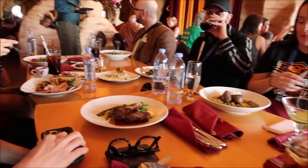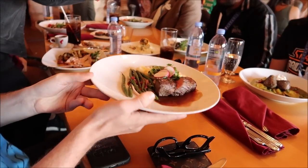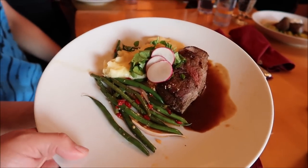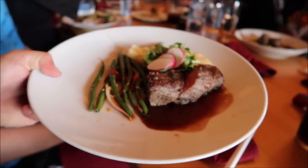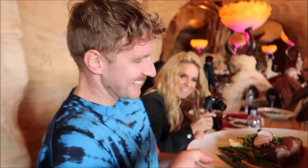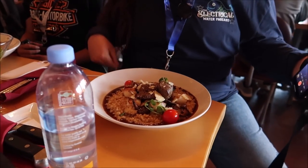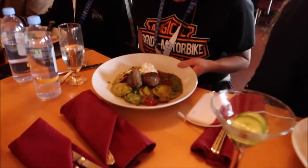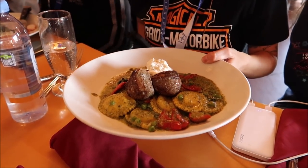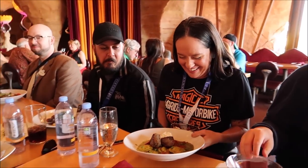Dinner has arrived. I haven't gotten mine yet, but here is everyone else's food. Here's Sean's filet medallions. Look at that. That's a good looking piece of meat. And then over here, Kirsten, what'd you get? I got the scallops risotto and I added beef. Added the steak to it. Very cool. And what'd you get? I got vegetarian ravioli with steak on top. Yeah, a little steak on your veggie wrap. I get it.